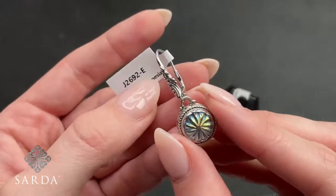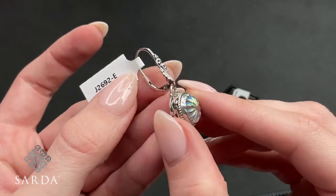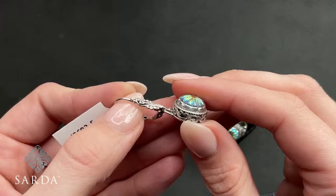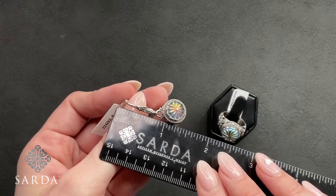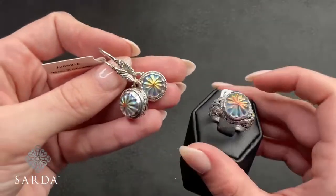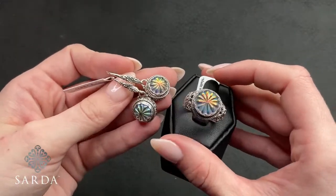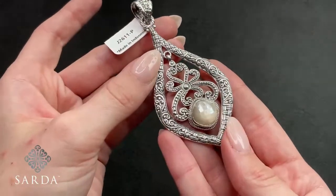So we had a request to show the celestial pendant one more time. So while you're showing that, I will go back and grab that. These have a lever back, granulation, and then that Tree of Life around the bezel. These are right shy of an inch and a half. That's J2692 on the earrings for $99.99, and the ring was J2691, size 8, for $99.99.